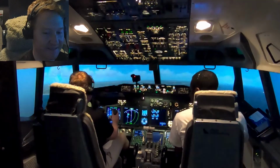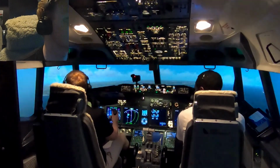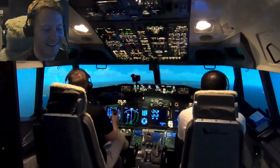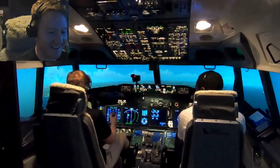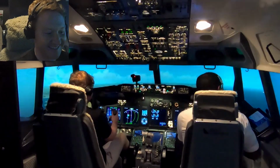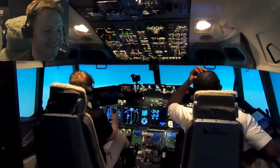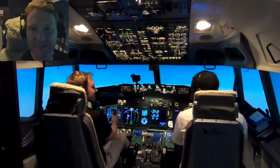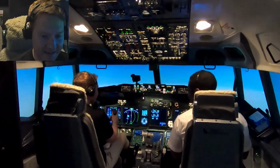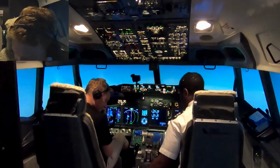Flight experience 3-5. Caution. Thunderstorms in the area, so you might have bad weather on approach. Copy that. All right, so we might have to rely on the ILS when coming down. With this one, we've already got the ILS set in. Yeah, so 109.5.